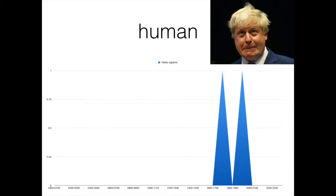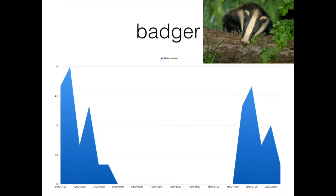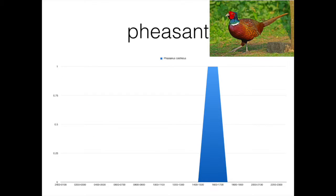Oh, and the humans, there's not a good example of a human, but yeah, the humans are about after work and looking for their cats. Right, totally different now. Got the badger, strongly nocturnal, I'd say that suggests, not surprising.